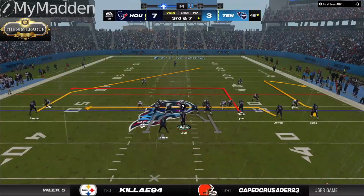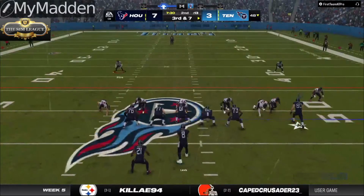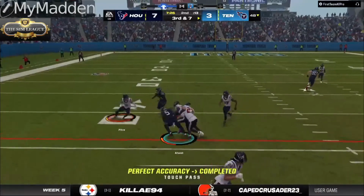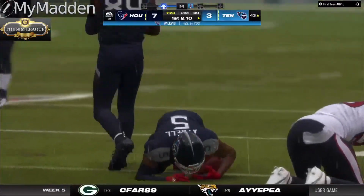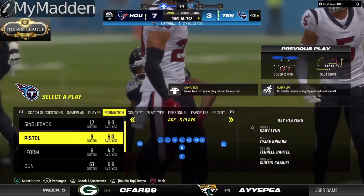The offense on 3rd down, they've been okay. 2 for 3 thus far. This is 3rd and 7. Levis from the gun. Open man is Atwell, complete. And he will have the Titans 1st down as they're able to get the 3rd down conversion.